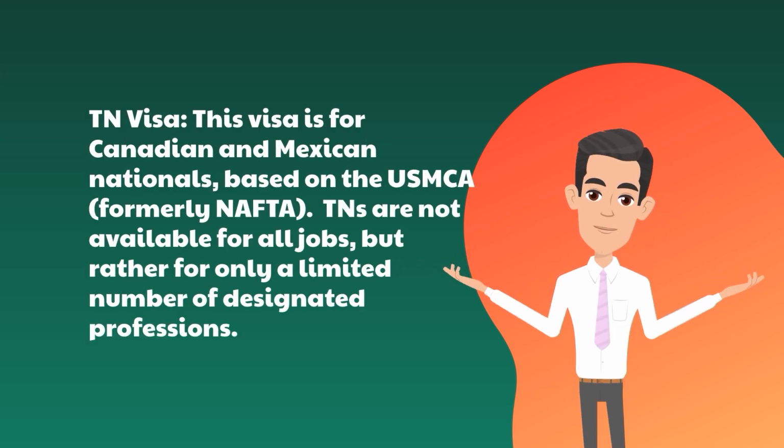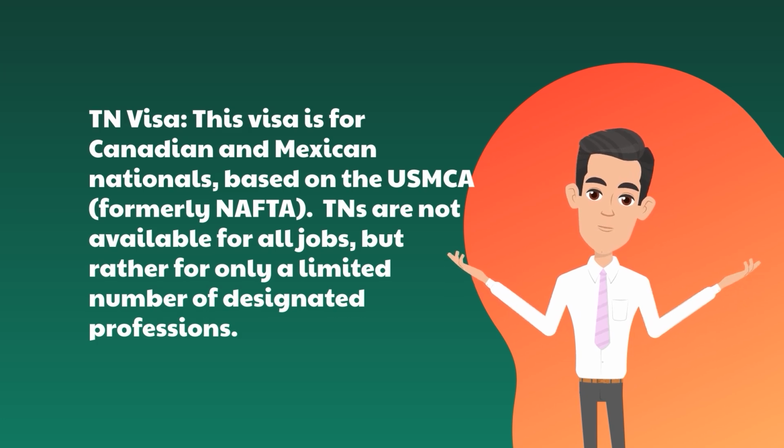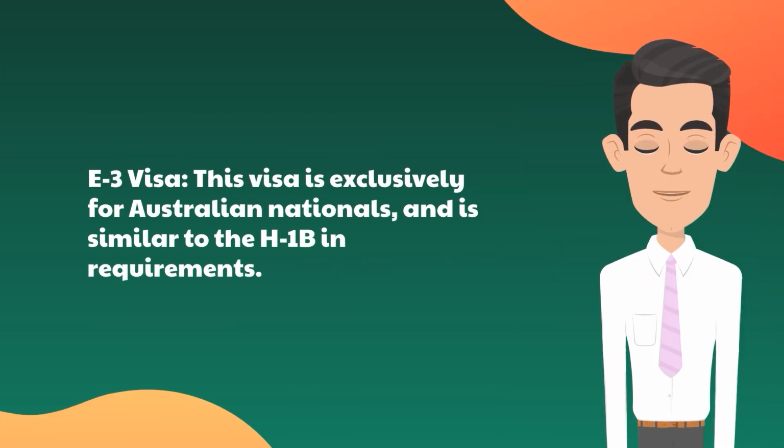TN visa. This visa is for Canadian and Mexican nationals, based on the USMCA, formerly NAFTA. TNs are not available for all jobs, but rather for only a limited number of designated professions. E3 visa. This visa is exclusively for Australian nationals, and is similar to the H-1B in requirements.